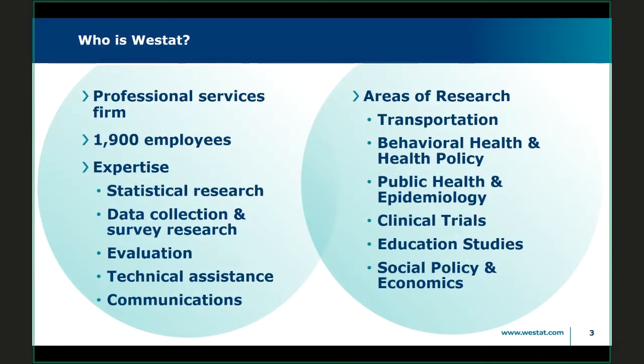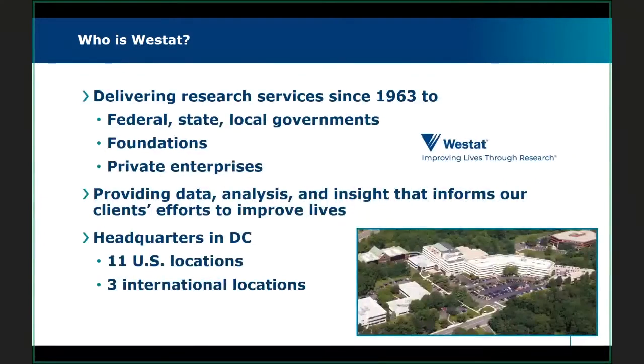Since 1963, Westat has grown steadily by serving federal and local government agencies, private businesses, and other clients. Westat was founded by statisticians and continues to put an emphasis on providing data, analysis, and insight that informs our clients' efforts to improve lives. That's why our slogan is Improving Lives Through Research. Our headquarters is located in Rockville, Maryland, in the Washington, D.C. metro area. We also maintain 11 other offices in the U.S. and 3 internationally.